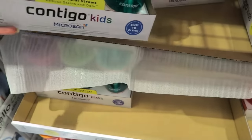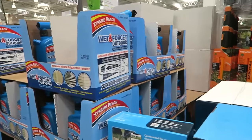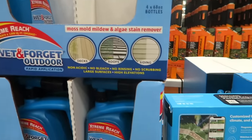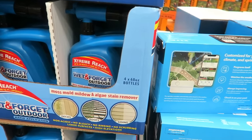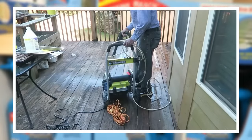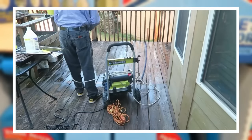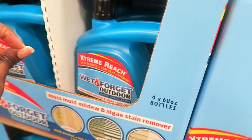Huh, interesting. $11.99. This is what I showed my husband last time we were here, about this to spray on our deck, now that my dad pressure washed it. If you didn't know, you gotta keep up. You have to check in and watch me every week because I give these updates, okay? But my dad pressure washed our deck.